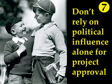Basically, you can't rely on influence alone for your project approval. Although that's proven successful, particularly with all the corruption cases from the county that I'm in, Palm Beach County, that is not the recipe for success. You've got to not rely on that. You've got to rely on the merits of your project and the quality of your project team. That's how you do it.